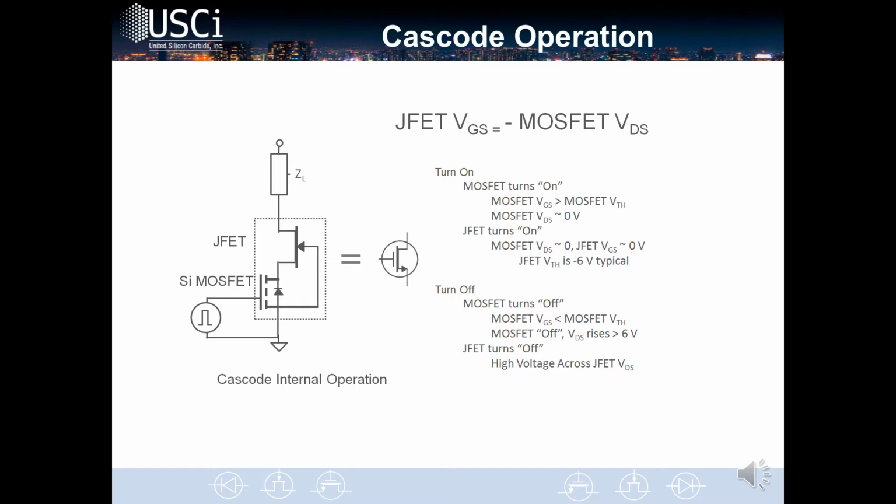When this gate voltage is dropped to zero, the drain voltage of the MOSFET rises to the level that reverse biases the JFET gate source, turning it off. The JFET turns off. So it essentially just follows the on-off signal of the MOSFET to turn the composite switch on and off.